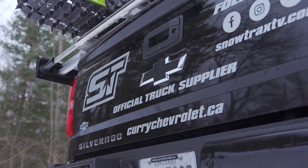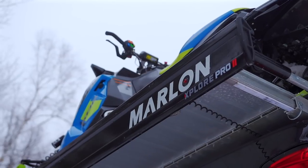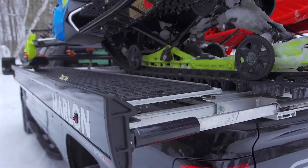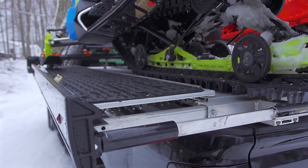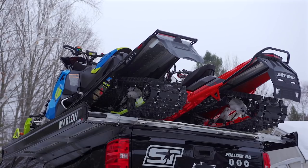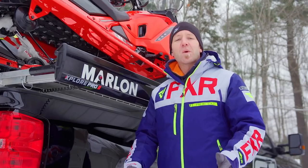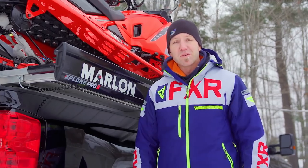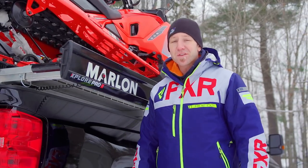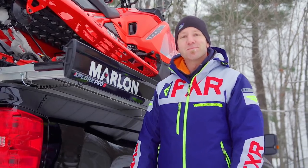But more than just hauling a trailer, we chose to equip our trucks with Marlon recreational decks. And while you may think this is just a sled deck, well, you'd be wrong. Marlon is expanding their product line year to year and delivering unique products that answer questions that we've been asking for quite some time. Right up front, we went with the newest version of the Marlon Xplore Pro deck. Yeah, there's a lot of sled deck options out there, but we look for unique and innovative features, and Marlon has a whole lot of them.